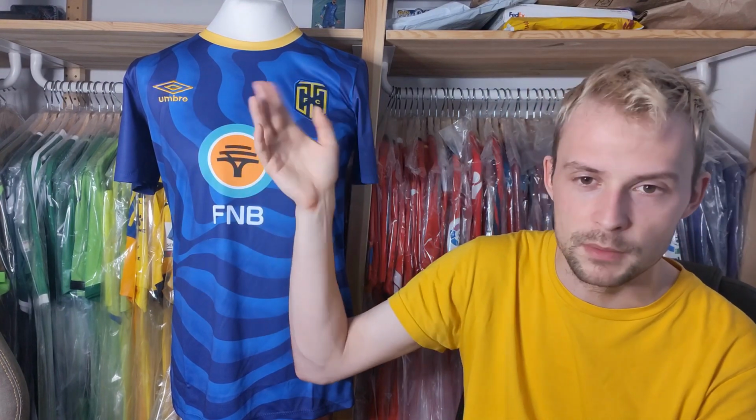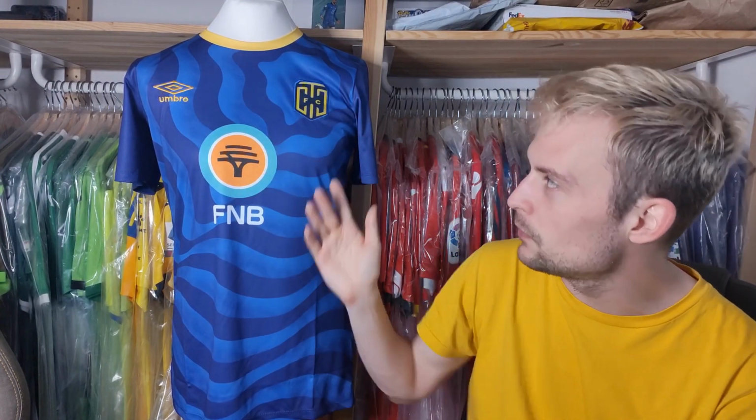They do have some rivals though, which is Cape Town Spurs, though you may be more familiar with them being called Ajax Cape Town. Cape Town Spurs was the name before Ajax got involved. Now, of course, naturally, it is an Umbro shirt, like all the other M&M stuff that I've shown you, and it follows the same sort of pattern.